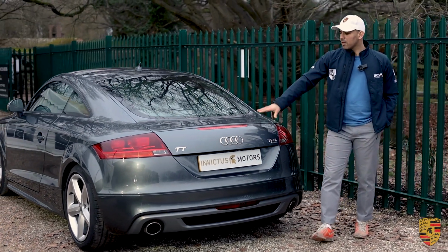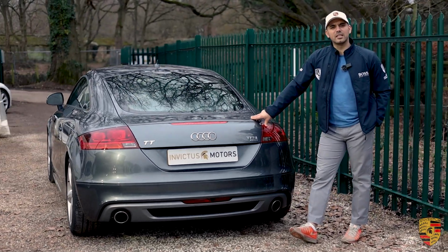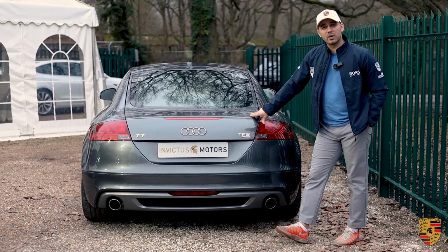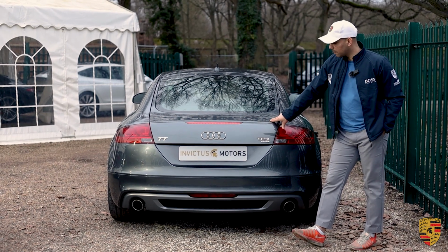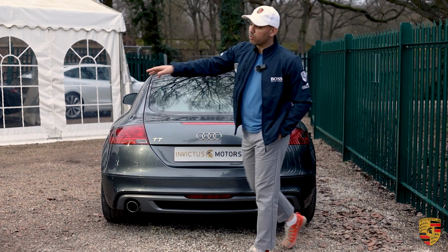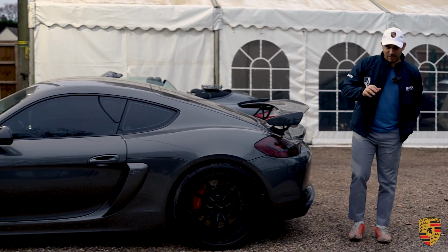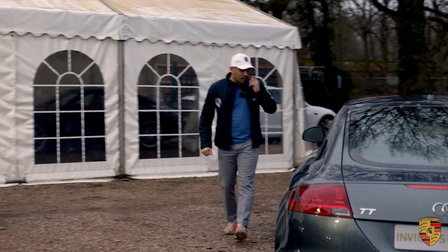Something like this has done about 36,000 miles, it's 2013, it's got 2 owners previously. Right now in the UK, in February 2023, it will fetch you circa £15,000. If you wanted to go into the world of, let's just say, Porsches, for £15,000, you're just about going to barely get into a Porsche Boxster, also having a very desirable engine.